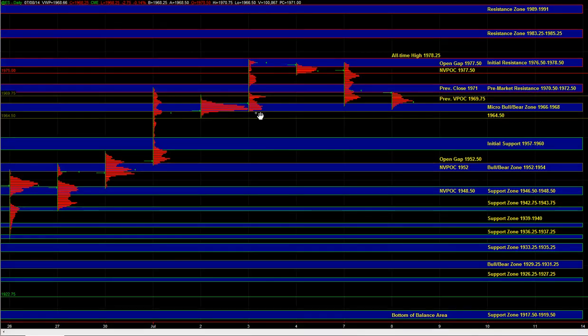Just looking at the market structure, we can see that 64.5 was the absolute low, and then the market started bouncing within this range. So if we break below 66 to 68, and especially below 64.5, then we'll look for a move down to the 57 to 60 initial support zone. First test, the expectation is still for buyers to be active at that zone.